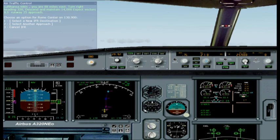Miles east, turn right heading 320, descend and maintain 14,000. Expect vectors ILS, runway 25, approach.